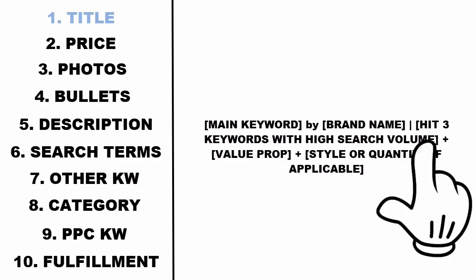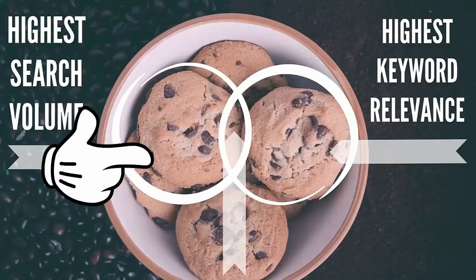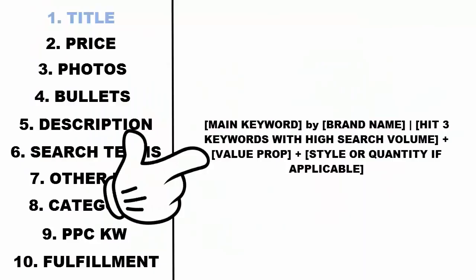Now I say hit 3 keywords with high search volume. After this separation, get 3 strong keywords in. Think of it as a Venn diagram, right? You want the keywords with the highest search volume that are also the most descriptive of your product, the most true to your product. And a value prop.